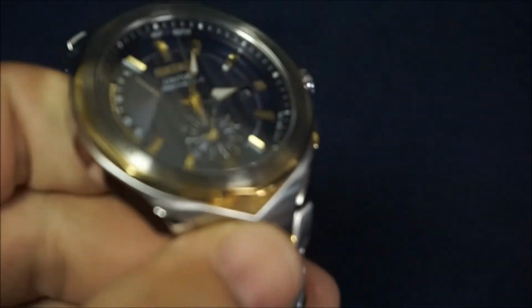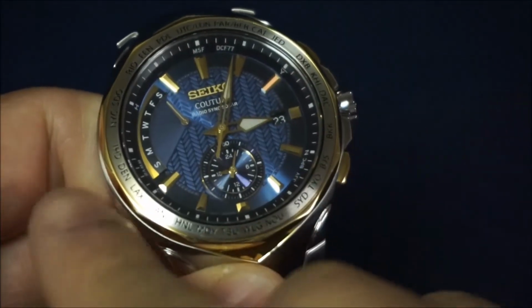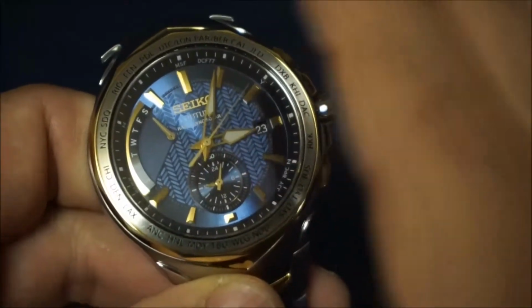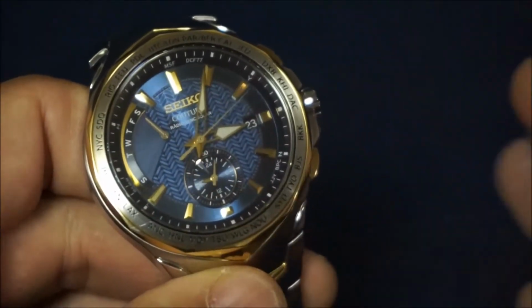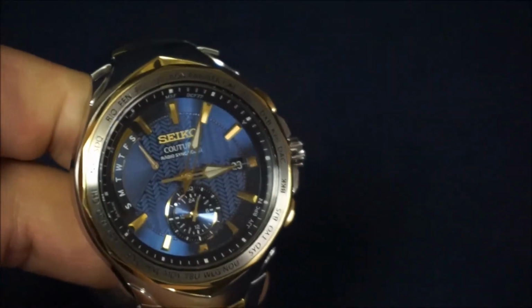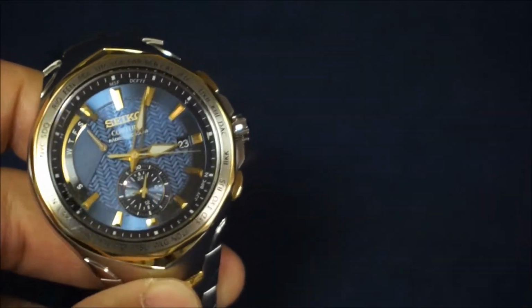And then also along the bezel, you see each of the time zones. So then you can set it into a world time mode, and basically the second hand will point to whichever time zone you're in, and you can adjust that accordingly.